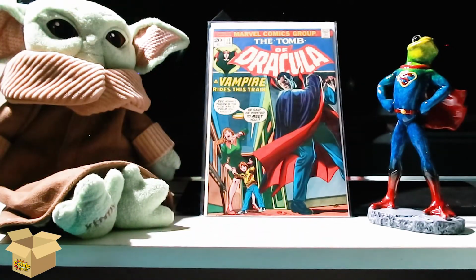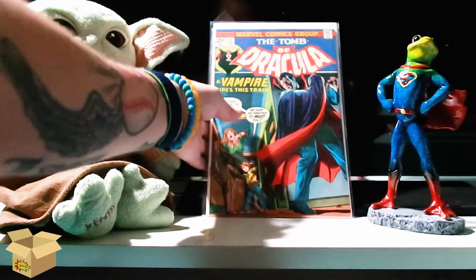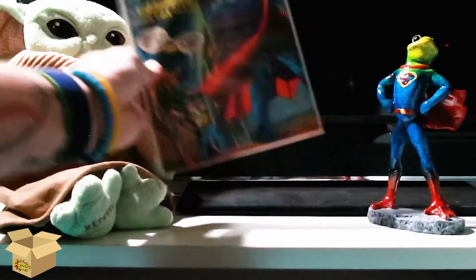All right, number 17, Tomb of Dracula. This one has a Blade appearance. Obviously, because, let's see, nope, I flipped it around. This is the one where Blade actually gets bit by Dracula. I know, right? Blade's supposed to be born, blah blah blah, but Blade actually gets bit by Dracula in this one. This one's going for 10 to 80 bucks on eBay. Like I said, you get these things slabbed, the sky's the limit based on condition. Okay, remember 17: Blade gets bit by Dracula.